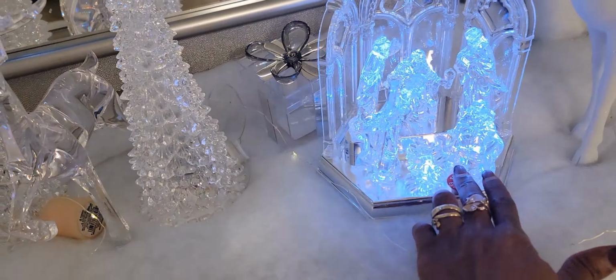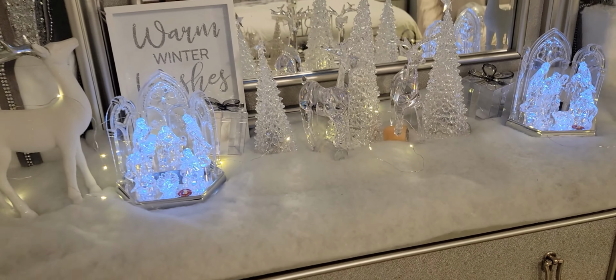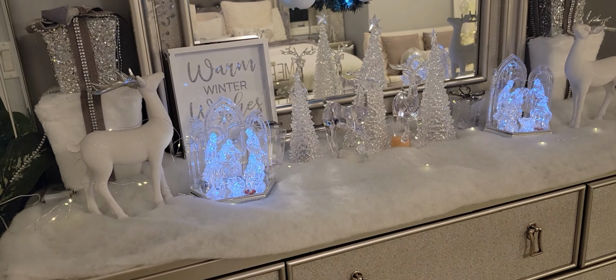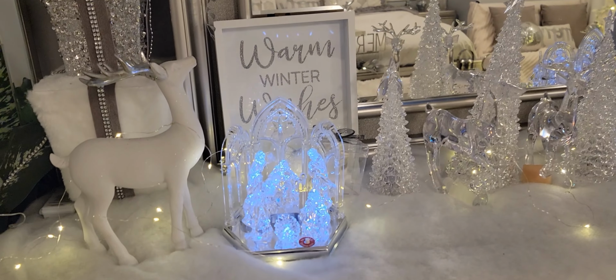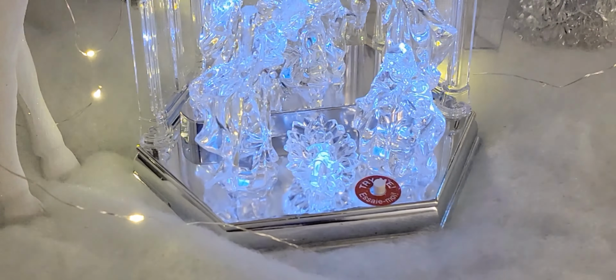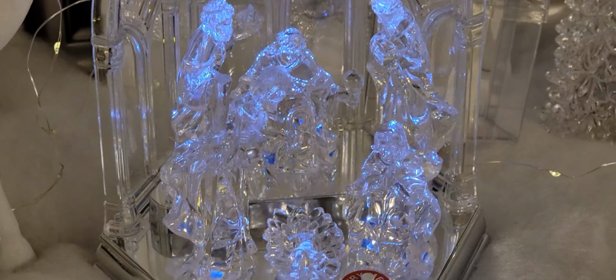I turned down the volume of my music just to talk to you about this Christian nativity that I bought from Winners last year. These are really beautiful and relaxing. When I come here to spend time, I switch them on just to listen to the nativity songs.